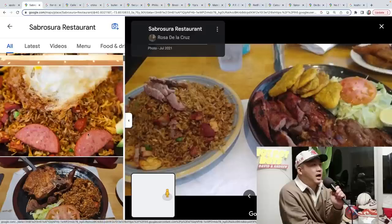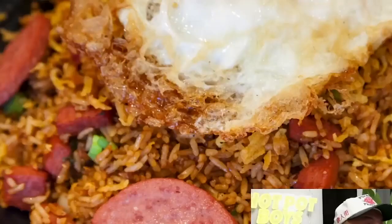Sabrosora. Hey, papi, sabrosora. In the Heights. Oh my gosh, look at that. Even the photos look good here.